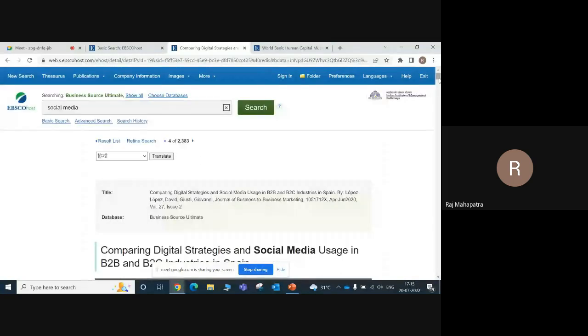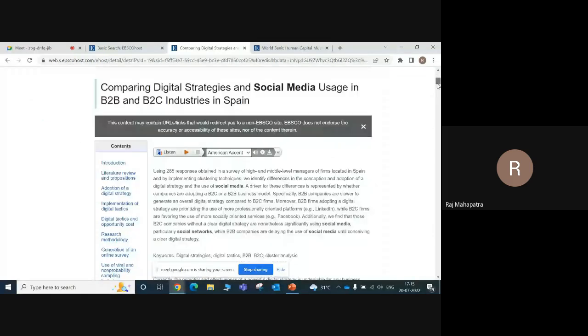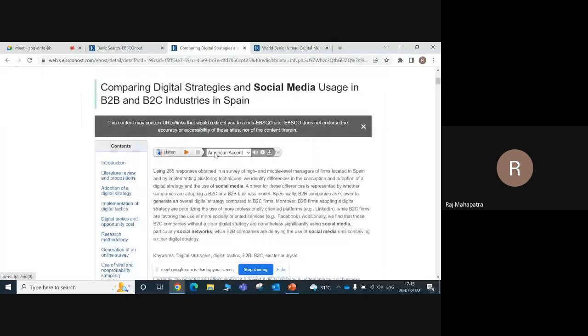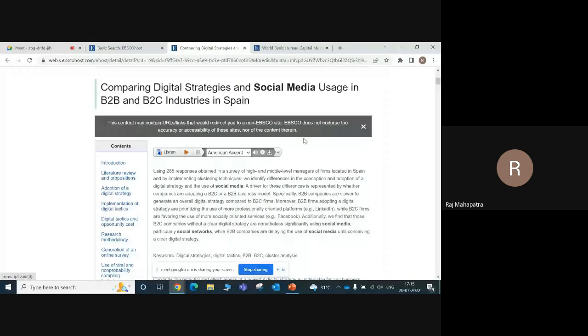We are also providing you the option to get the MP3 file of this particular article. Each and every HTML file is embedded with a media player, so you can directly play these articles. Here we are providing three accents: American accent, Australian accent, and British accent. You can select your accent and click on download MP3 file, and you can listen to these articles based on your requirement.